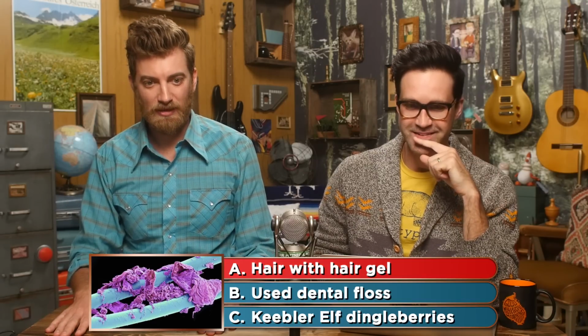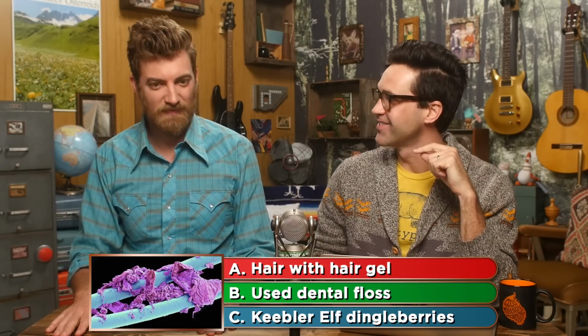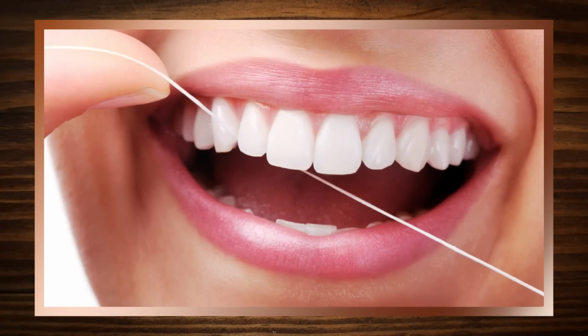No, Rhett. It is used dental floss. It looks so uniform, like a fishing line or something. It's the stuff that's on it that's kind of disturbing to me. They recently said you don't have to floss. Not off to a good start.